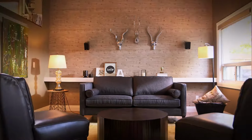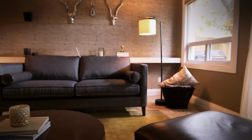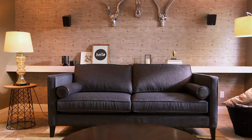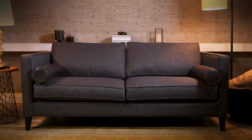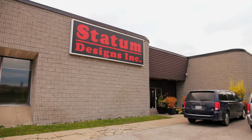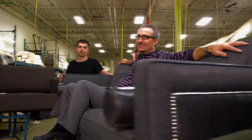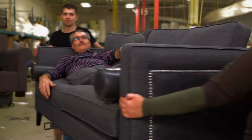You know, some would call this a couch, while others, I'd simply say sofa. But here on Home Factory, it's called Evelyn. Yep. And Evelyn's made here at Statham Design's 110,000 square foot facility in North York, Ontario. This is Angelo Gallo. As president of the company, he just loves his Statham designed couches. There's no need of saying I'm president of the company.